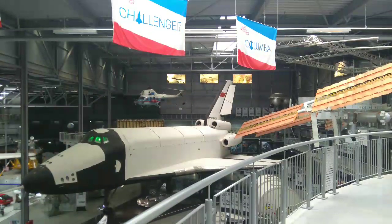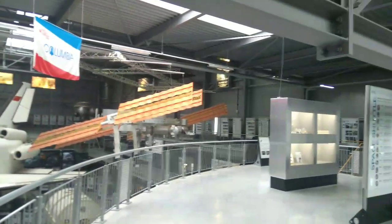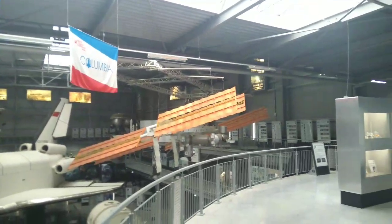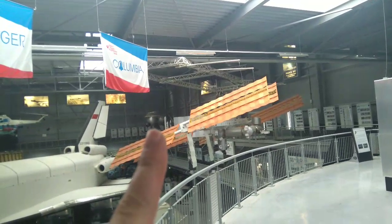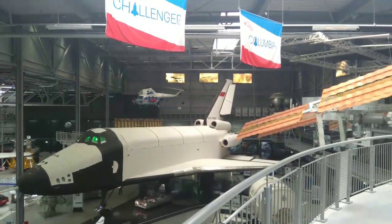Cool. Oh yeah, that's a model of ISS. We have two here, by the way, two models. And in the background, right there, you can see Ariane upper stage. There. Cool. Yeah, that won't fit in my studio. That's for sure. That model is a little bit too big, sadly to say it. Can't fit in my car.